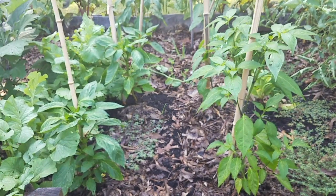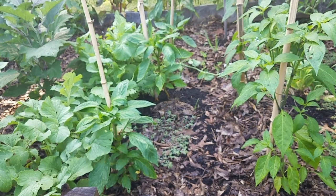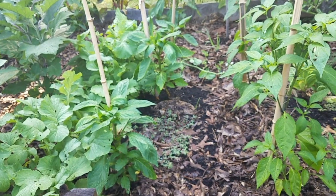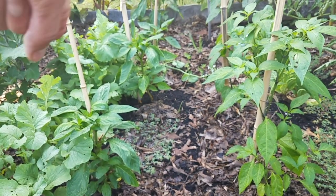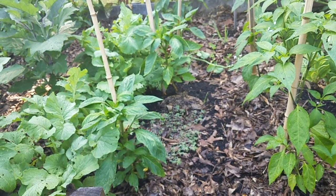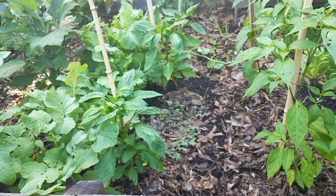My other pepper plants here, these are bell peppers, Ozark giant bell peppers and jalapeno peppers. One or the other, I don't know which is which, I'd have to check my notes. But they don't appear to be doing quite as well as the paprika and the sunglows.